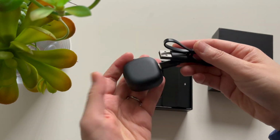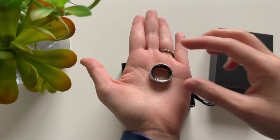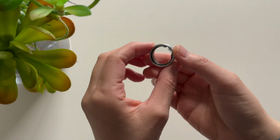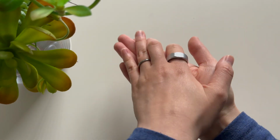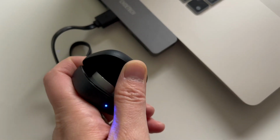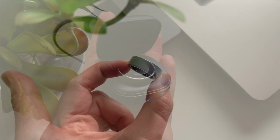Here's the charging cable actually, and that's the case that you would put it in to charge. Here's the ring. The ring itself is made of premium materials and titanium, making it very durable and hypoallergenic. It has a long battery life that lasts 7 to 12 days. It's very convenient as it's all wireless charging.